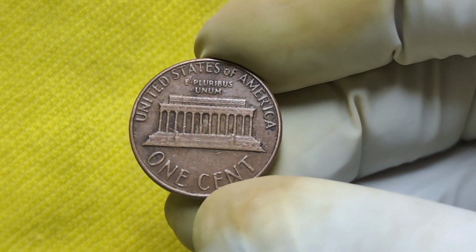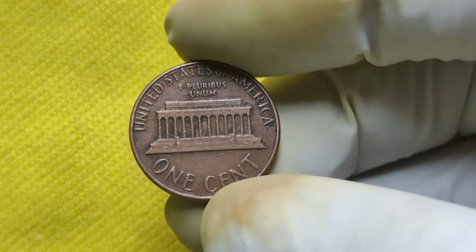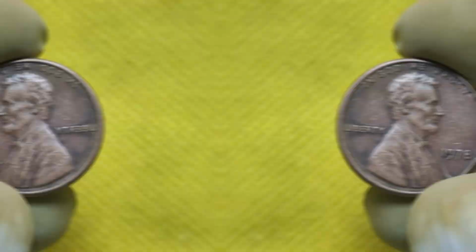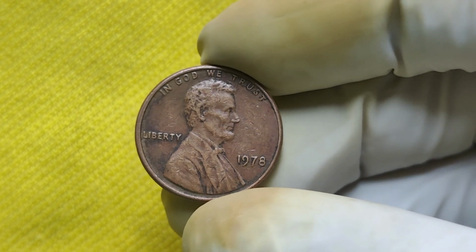Let's break it down. The most common variety of the 1978 penny will have the P mint mark, but the no-mint mark version is considered an error coin, which adds a premium to its value. Now, here's the big question. How much is this coin worth?